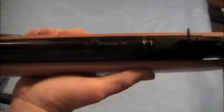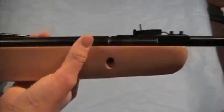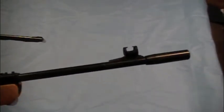I think it retails for about $125. And if you're into air gunning at all, this is a good starter air gun. Definitely not one that you'd want to pick up if you're a hardcore air gun enthusiast, but if you're just a beginner or someone who likes it as a basic hobby, I'd recommend it.